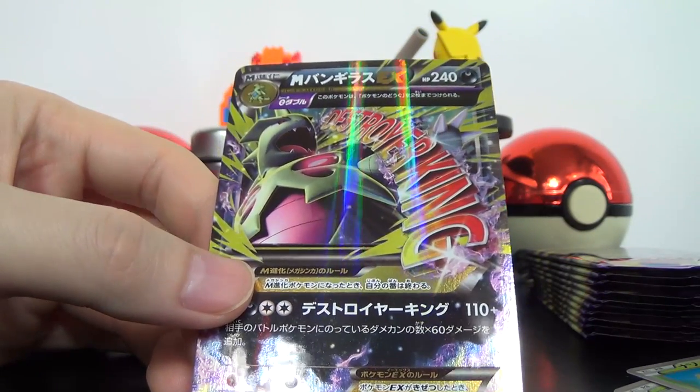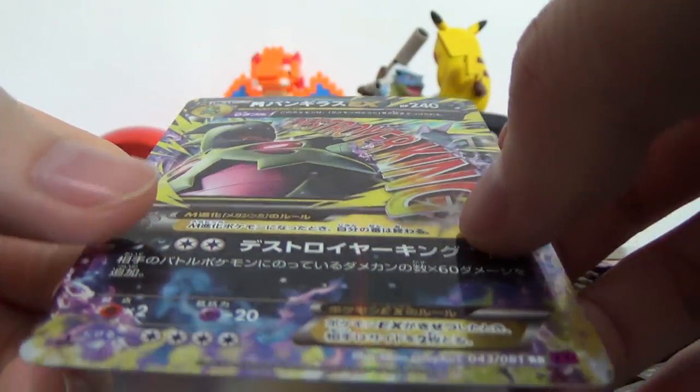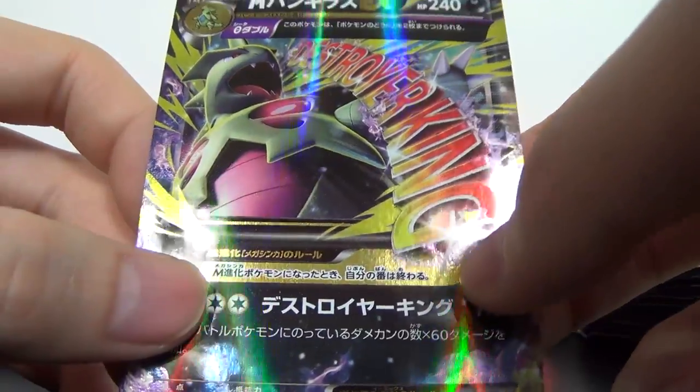Just imagine that. You're welcome. But yeah, let's have a look at this card. Oh, sexy card. So I have two of these now.